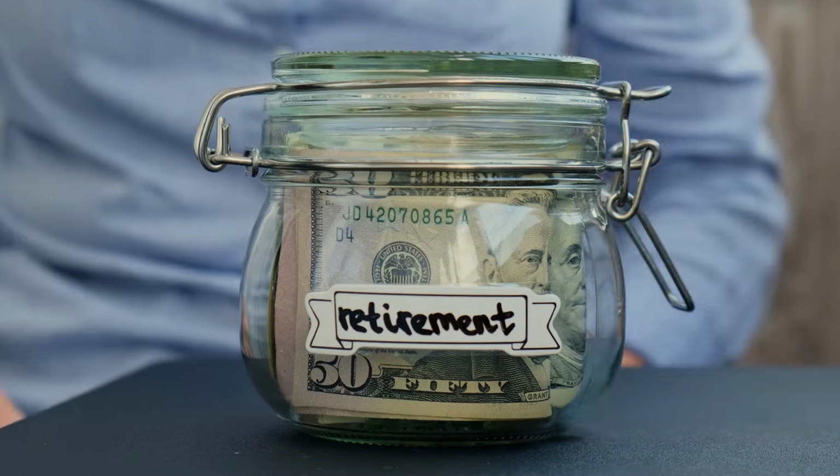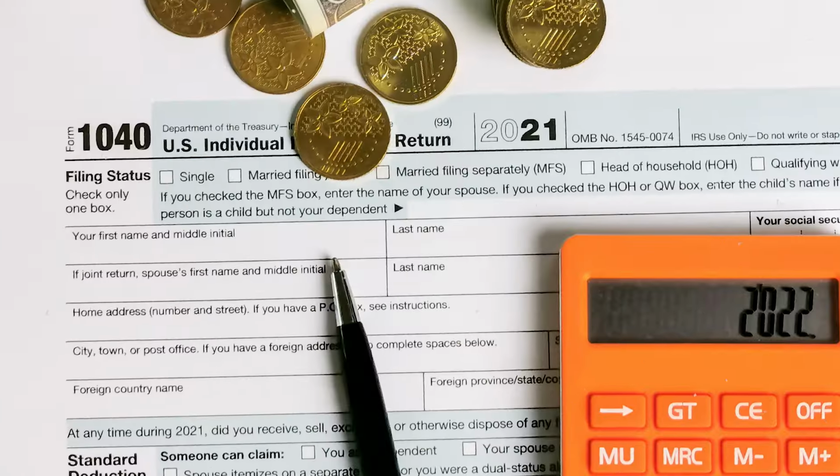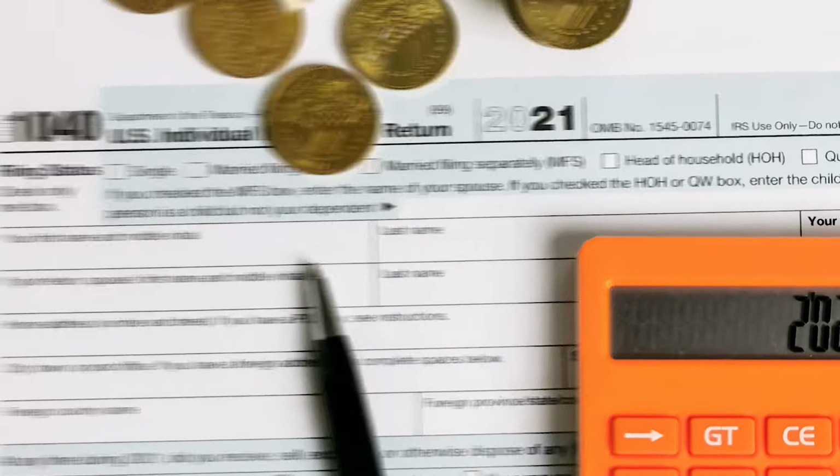Now, there's the other group of folks that say, hey, tax rates will actually be higher in retirement, not because your income's up, but because the government keeps raising tax rates. And if you believe that's the case, that's even more reason to convert right now. But we don't have to go to that extreme.